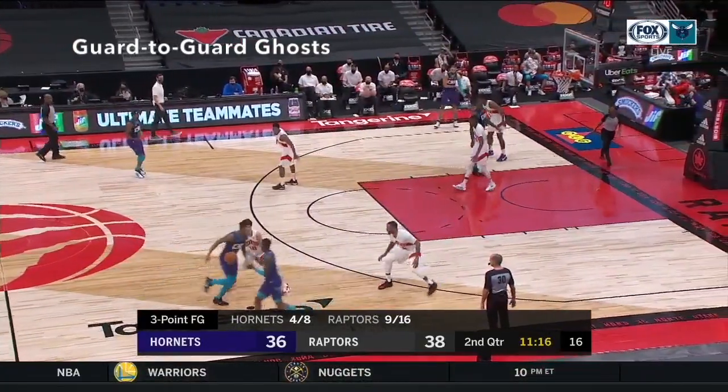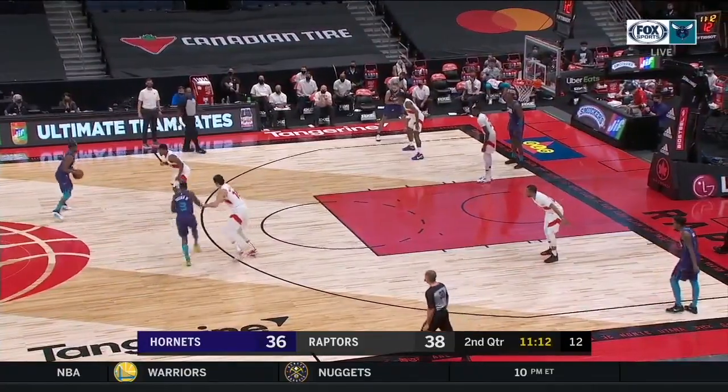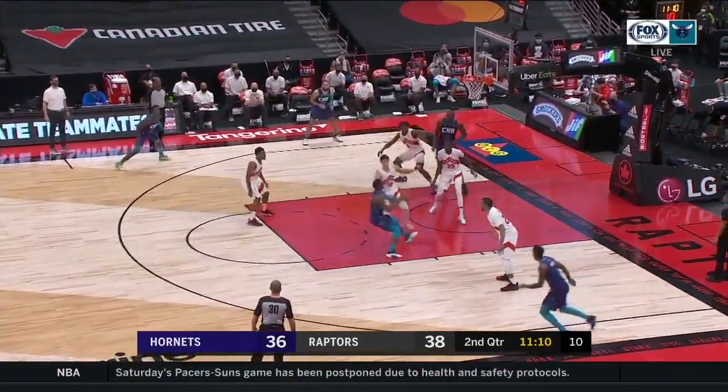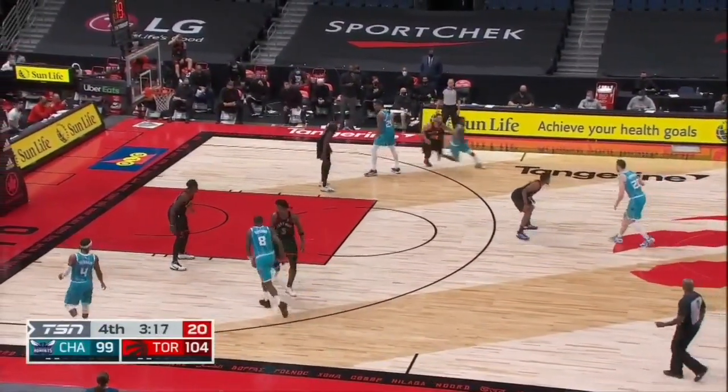The last real concept that I've noticed that they go to out of timeouts are guard-to-guard ghost screens, where they're going to try to run a formation just like that, just rubbing two defenders off of each other, trying to create a paint touch. Most times when they do that, it's out of a 2-3 low formation, where the other three players on the floor are spread evenly across the baseline and into the corners.